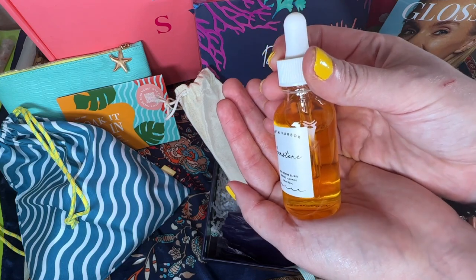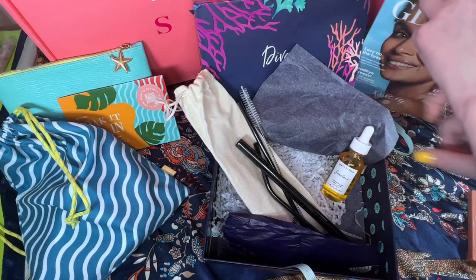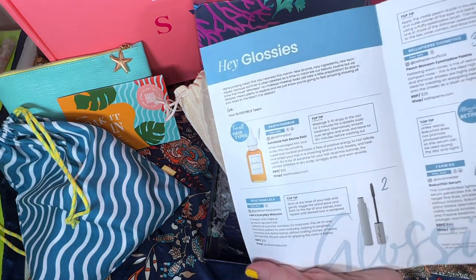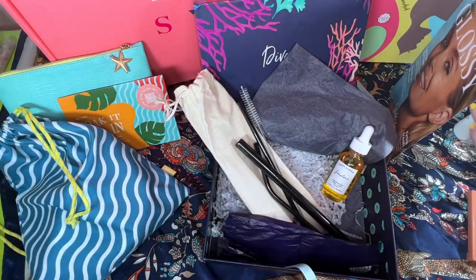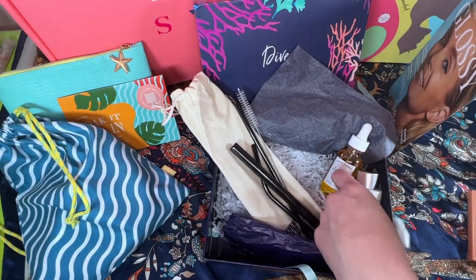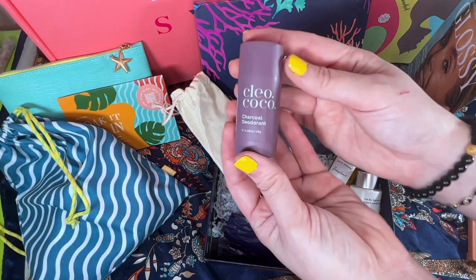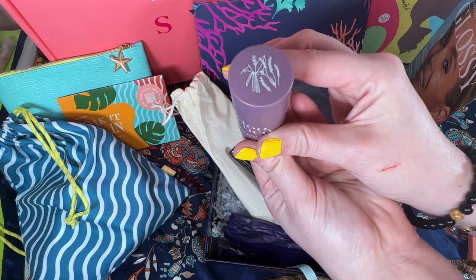Next up, I got this in another box recently. And the first time I used it wrong. So I'm so glad I looked at the advice in Glossybox's pamphlet. I used it as a scalp treatment all over, and my hair looked greasy for days, and we already talked about my thin hair in this video. So the next time I used it, which was the same day I used that shampoo and conditioner, I just did it as a pre-treatment and left it on the roots and the ends of my hair. So that will be going in a future giveaway. I love that company, Earth Harbor. It's $30.